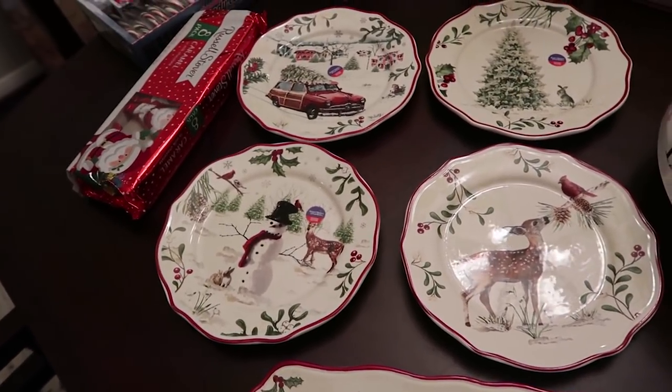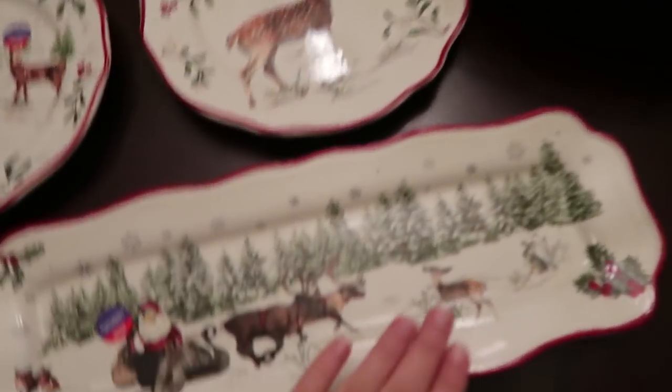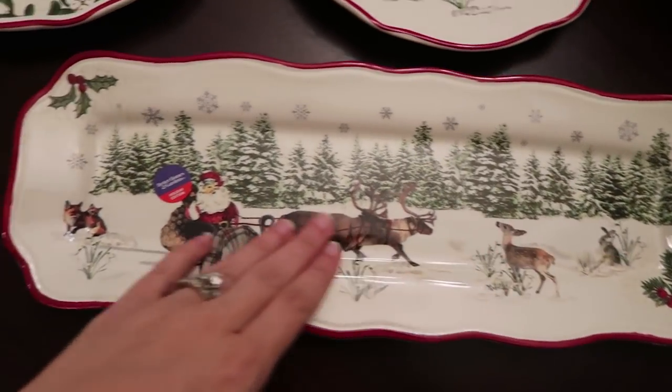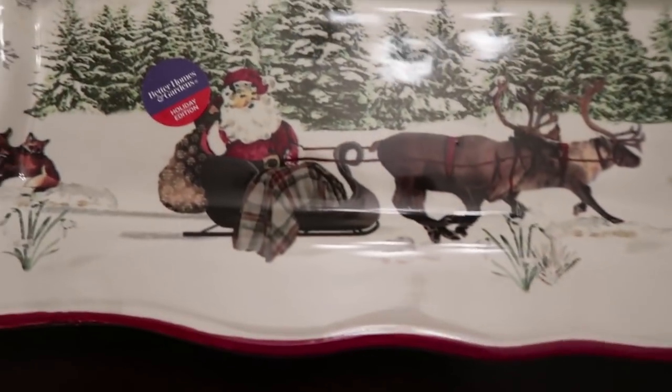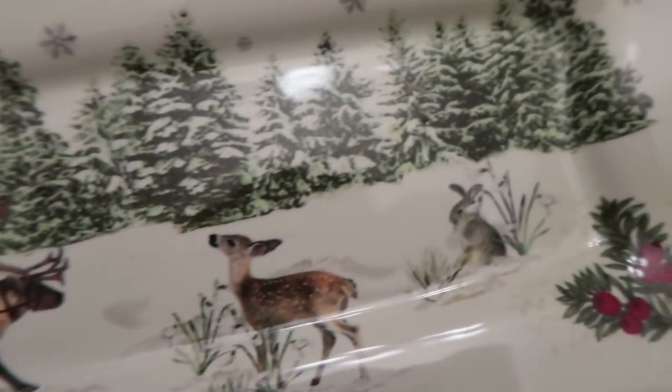And this year we'll either just use our white china or, I don't know, we'll do something. And then I also got this serving platter. Oh, isn't this, I just love it. I love these little vintagey Christmas scenes. I mean, look at the little fox and that old style Santa with the plaid blanket. I love it. And look, the little bunny. I just think it's gorgeous.